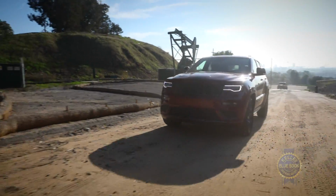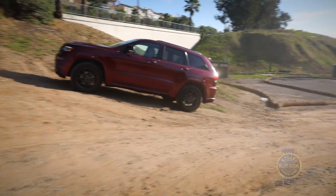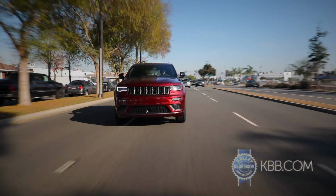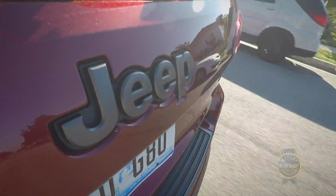I know Jeeps are known for radical off-roading, and the Jeep Grand Cherokee can certainly do that. But in a suburban context, ride quality and handling confidence reflect a premium sensibility. Also, dangerous weaving. That aura of civility makes the Grand Cherokee a recommendable steed for lengthy adventures.